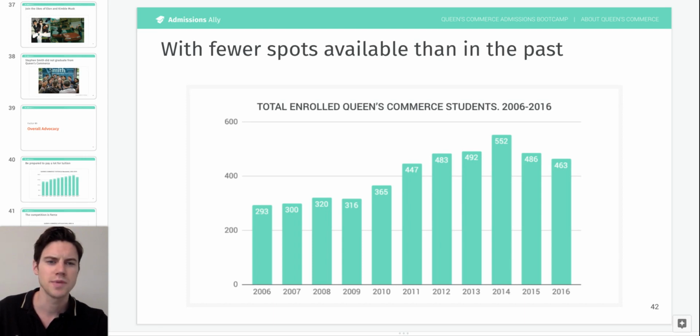And so we were all skeptical about this mission to double the size of enrollment. When they started growing the program and got up to 552 back in 2014, they realized that it lost that tight-knit quality that all the students loved about the program. So they started to decrease enrollment again. Now I believe it's going to be hovering around 450 to 475 per year. So applications are increasing and enrollment is not as high as what's been available in the past.